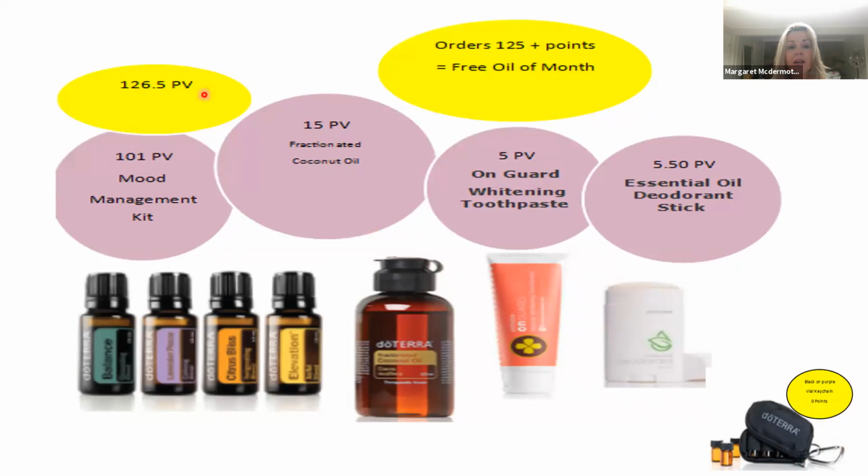So altogether, that's coming out at 126.5 PV. So that is enough. If I place that order before the 15th of the month, I would get the free oil of the month. Okay, and down, I'm just going to move this.